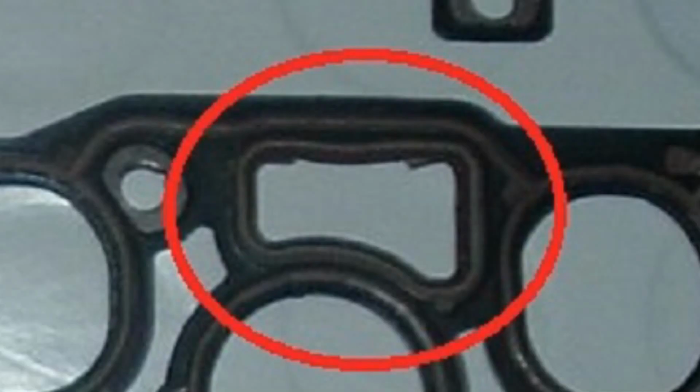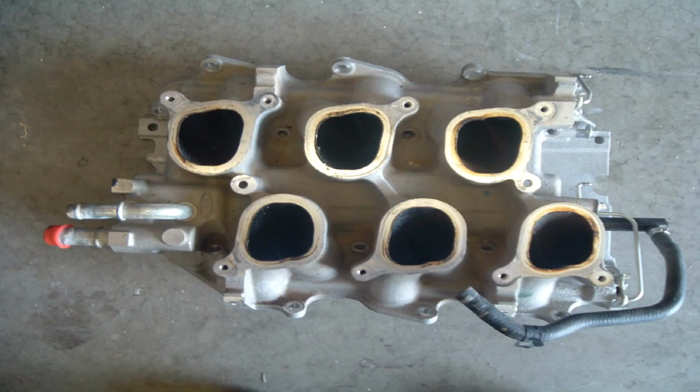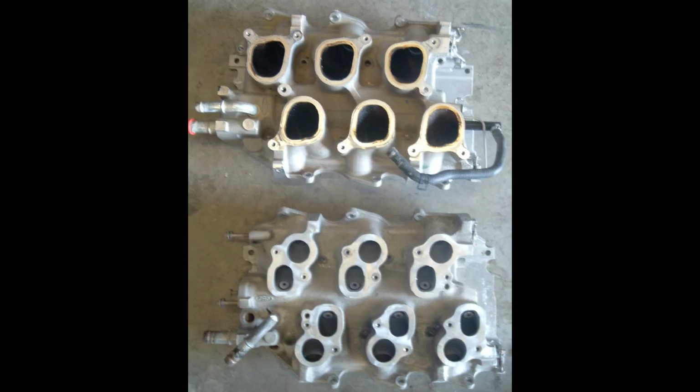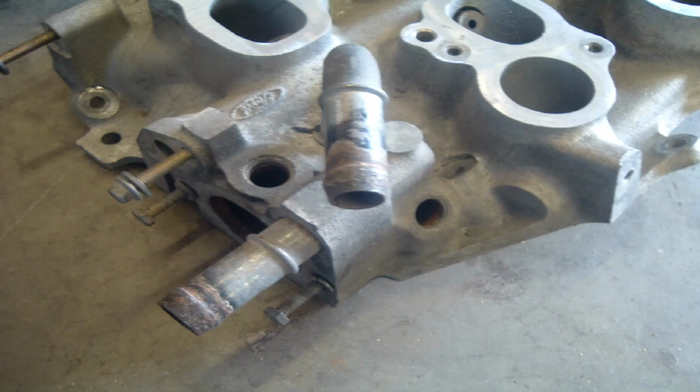Except for the seal thickness, the 2005 intake gasket is identical to the 2001. Unfortunately, the 2005 intake is also incompatible with my 1997. I'm feeling a little bummed, but I'm not giving up. After more research, I learned the main differences in the 1997 and 2001 to 2004 intakes are coolant crossover port size, screw-in plugs where I need coolant sensors, and an electronic intake manifold runner control, or IMRC system.